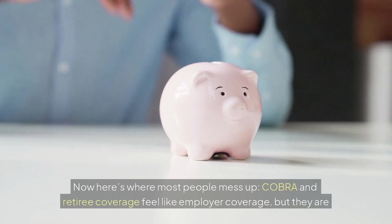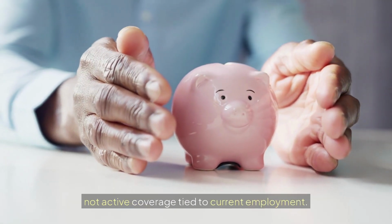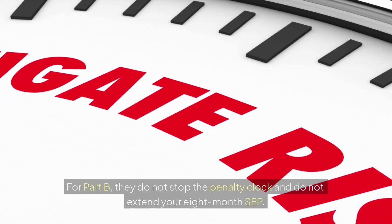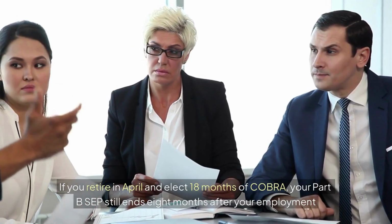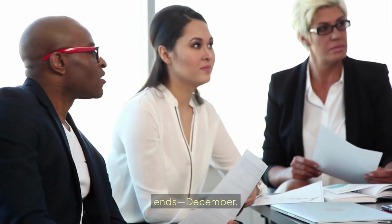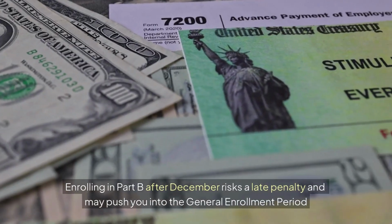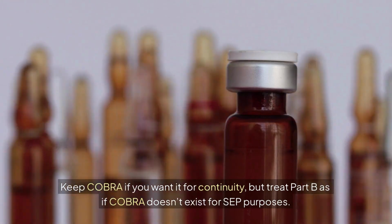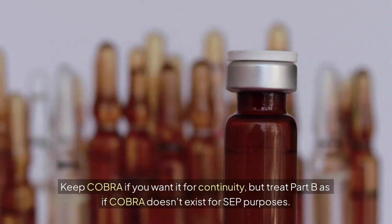Now, here's where most people mess up. COBRA and retiree coverage feel like employer coverage, but they are not active coverage tied to current employment. For Part B, they do not stop the penalty clock and do not extend your 8-month SEP. If you retire in April and elect 18 months of COBRA, your Part B SEP still ends 8 months after your employment ends, in December. Enrolling in Part B after December risks a late penalty and may push you into the general enrollment period depending on timing. Keep COBRA if you want it for continuity, but treat Part B as if COBRA doesn't exist for SEP purposes.